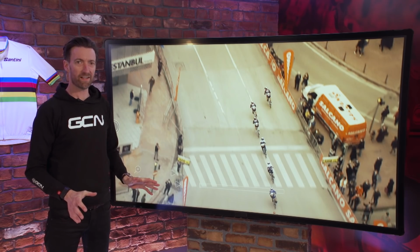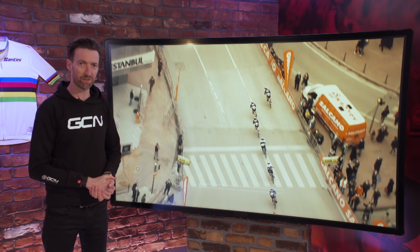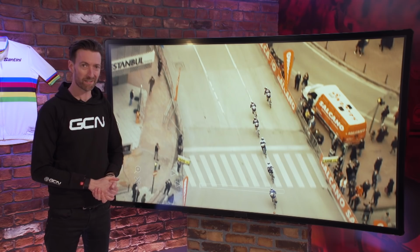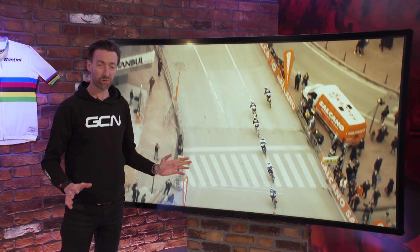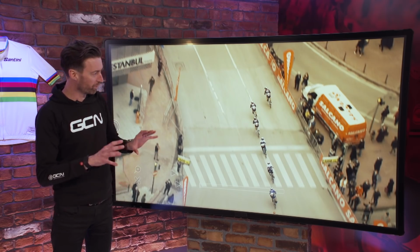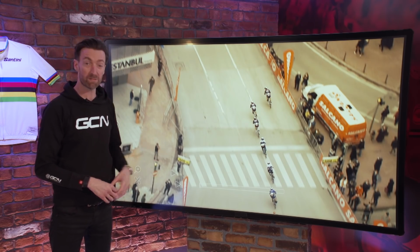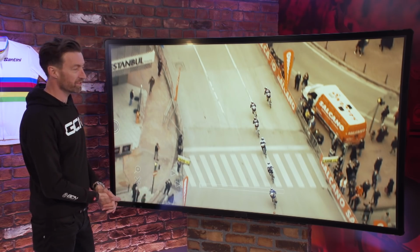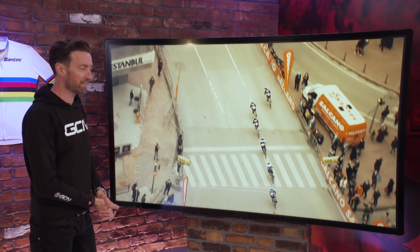Over 3 years after he last took a professional victory, Mark Cavendish has just won 3 stages in 3 days over at the Tour of Turkey. Now, I know many of you have been enjoying our coverage live and on demand over on GCN+, but we thought we'd take a deeper dive into those 3 wins, mainly because they're very interesting, partly because we've got a funky new touchscreen TV, which I really need to get to grips with.